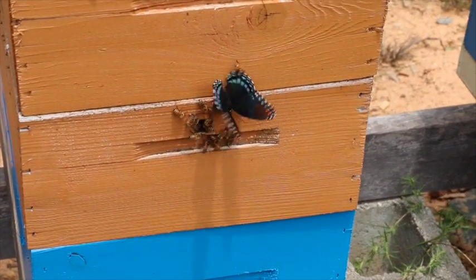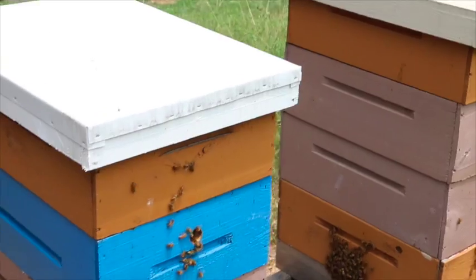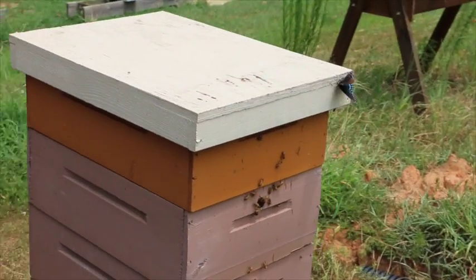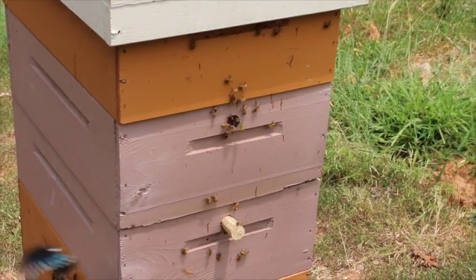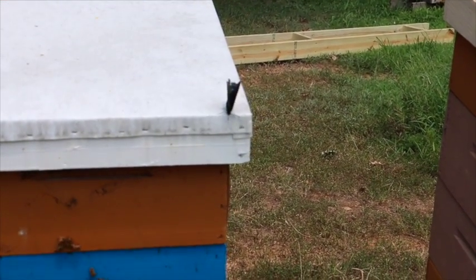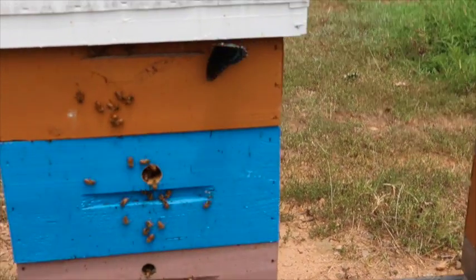She just flew over here. She's going to try and get in that hole. The guard bees are chasing her away. There she goes. Now she's landing over here. She's going to inspect this one and see if she can get in the holes. So far the guards are chasing her away. There's the guard bees, chased her away again. The guard bees are doing a fine job at keeping the wax moth away.